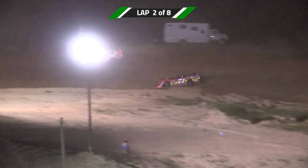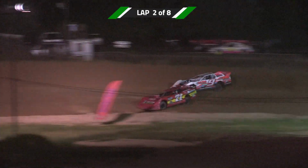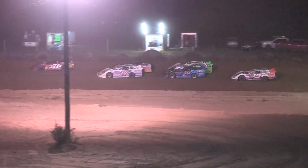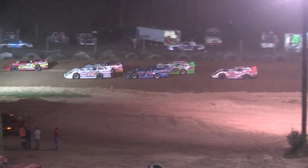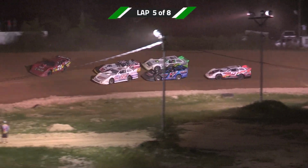Zach Sides in the 9 gets awfully tight off of 2. Tyler Hoy sees the advantage. Gets the run in the backstretch into turn 3 and 4. New leader, it's going to be Steve Stallings, making a couple moves on the outside. We'll see what's going to happen as Tyler Hoy in the 71 is going to lead.